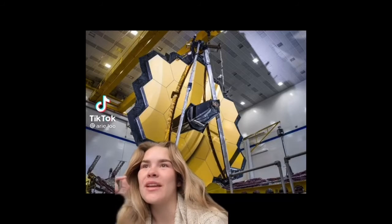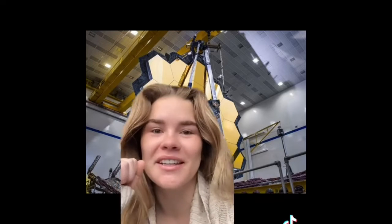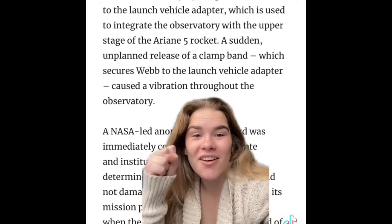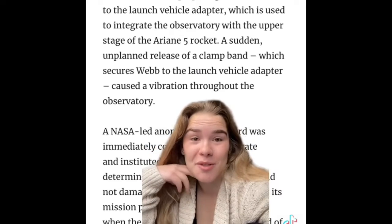So we dropped the telescope. We dropped a $10 billion telescope. Yesterday on NASA's blog, they detailed an incident where they were attaching the telescope to bits that would put the scope in the rocket that'll be used to launch it. One of the clamp bands on the telescope accidentally lost its grip, causing a vibration throughout the observatory. Which sounds like a professional way to say, like, oops, a little slipperoony. How long do you think that room was dead silent until people started breathing again?